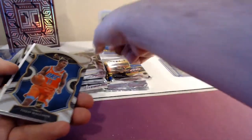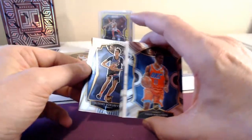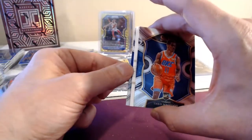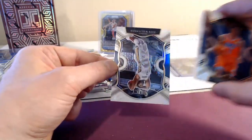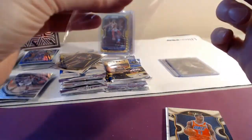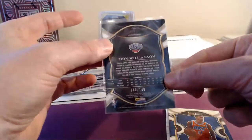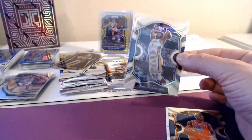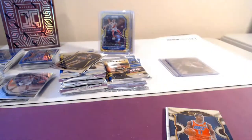Vassell, base rookie. Maledon. Ooh, we do have a memorabilia card, so I'm going to pull from the back. Nice Poku rookie. Dang, is this all rookies? Got a silver coming. Oh, no, that's a white Zion. Ooh, New Orleans. Nice hit. White Zion. Beautiful card, too. Man. Card number 80 of 149. Sick hit. Congrats, New Orleans. That is a nice hit.